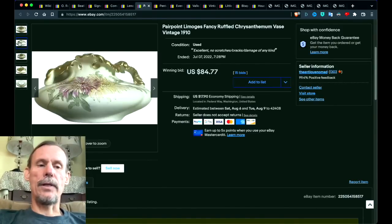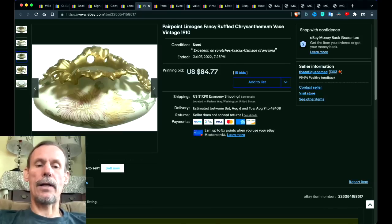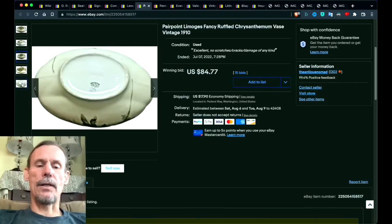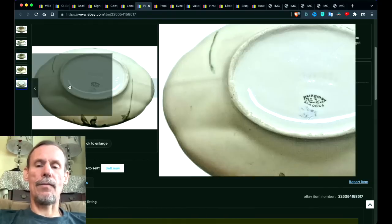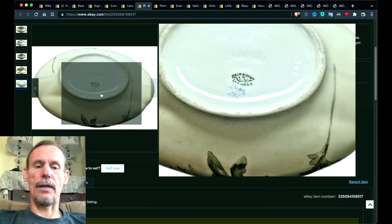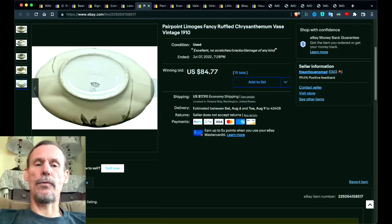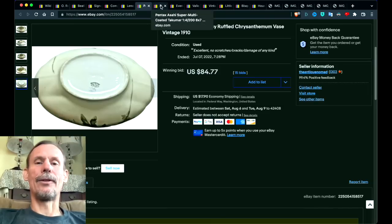I was very pleased because the market for Limoges isn't what it used to be, and so I got this for a very reasonable price. But I was also pleased because it is a really neat piece with a very important pedigree, with the Pairpoint company being involved. So it was nice to see that there's starting to be a customer for these sorts of things again. This one went for $85 plus shipping, and I thought that was a very fine result.